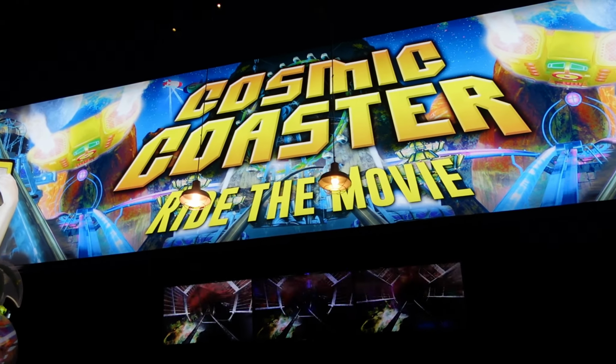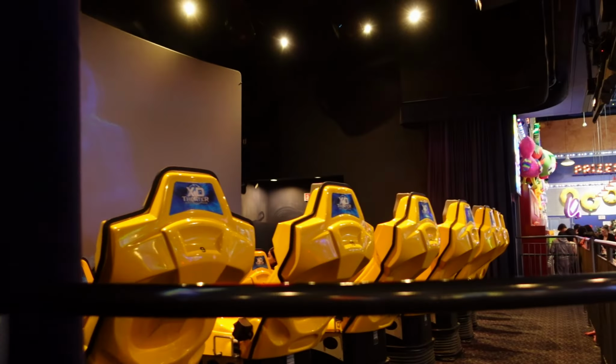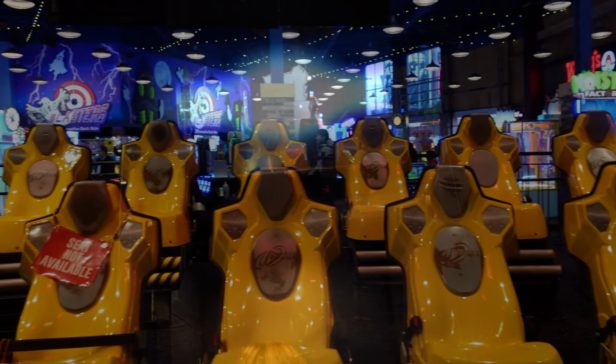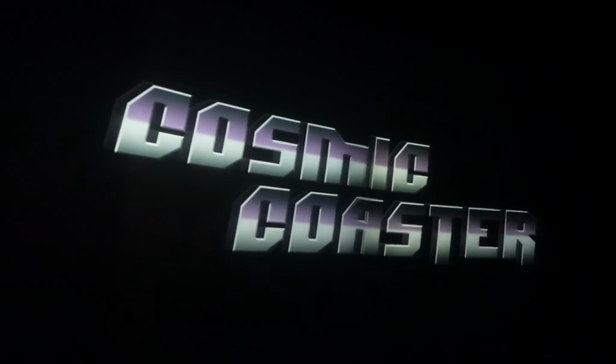So the next thing we decided to do after this was head on over to the coaster. It is a 4D coaster, so it is not an actual roller coaster. This was more of a sit in the seat. The seat vibrates, and you wear the 3D glasses while you're on it. It was extremely rocky, so if that's not your thing, definitely avoid this one. I would say this was probably my least favorite out of all of the things that we did do.